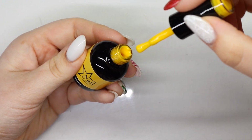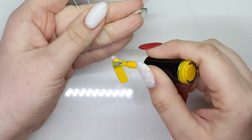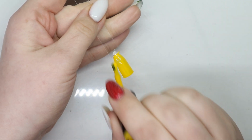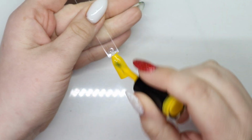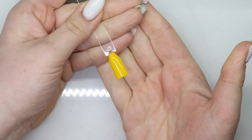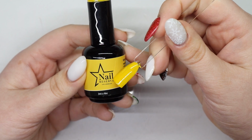Next up is Just a Flirt. Ooh, look at that yellow. I am here for this. It's gonna be a beautiful springtime yellow. Yes. Here is Just a Flirt.